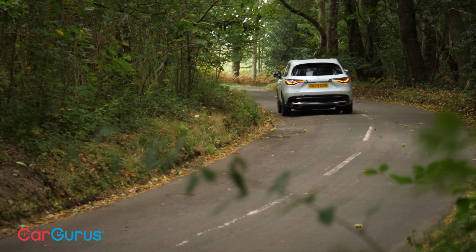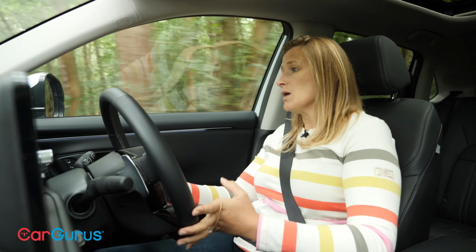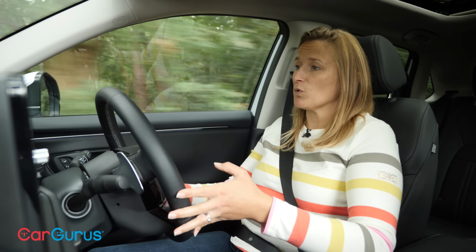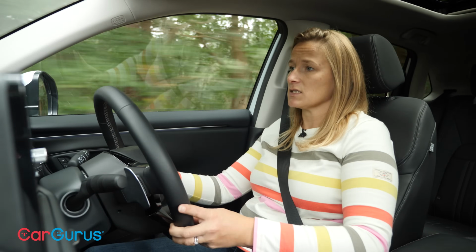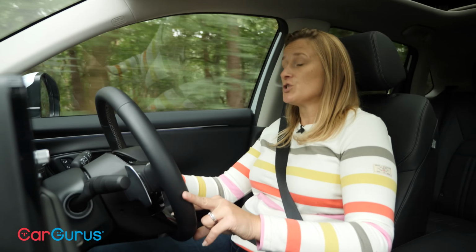So generally, I actually don't mind the way the Honda drives. I think it's very easy to get in and go. It's very smooth, and it just sort of does what you want it to. It feels very confident, and that's absolutely fine. Confident and neutral and easy is what people want in this class, and the Honda does that. But it's not very inspiring either, and there are more comfortable options in the class too.